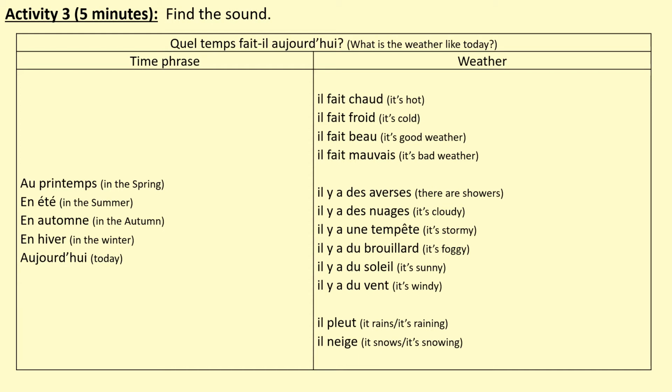And the last one that I would like you to find is the A sound, so like in averse. So you have the A sound in neige, the O sound like chaud, and then the A sound like averse. Spend the next 5 minutes trying to find those different sounds. Go back, as I said, to the pronunciation bit if you're struggling.